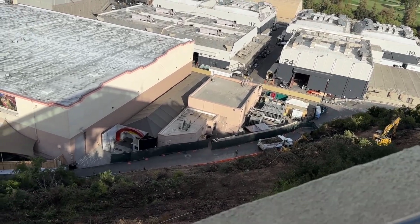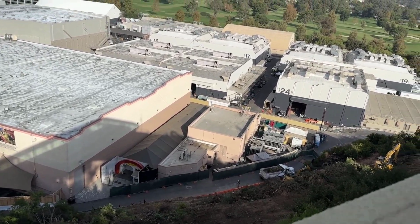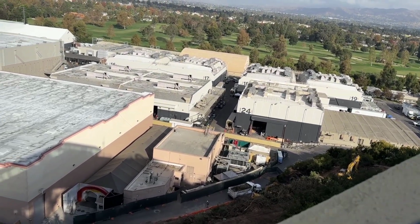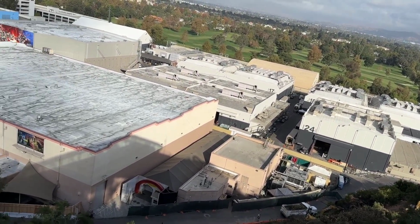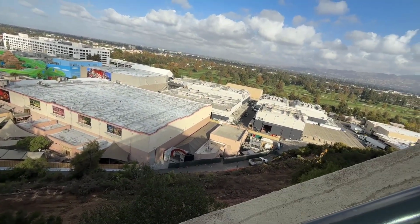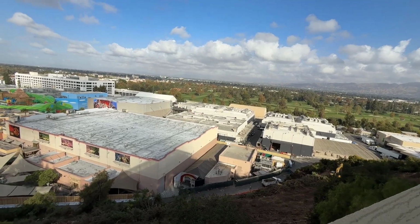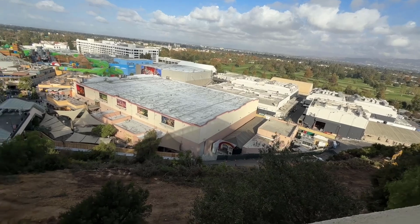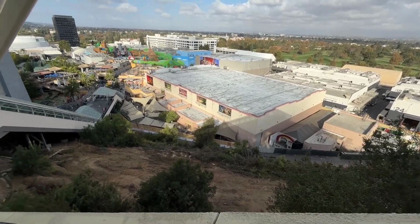All right, so let's start heading down to the lower lot. Typically when we're going up and down the Starway, this is our chance to catch up and post things to our social media from the upper lot, or heading back up from the lower lot. Not right now, because as you can see, there's a huge project going on behind the Mummy. That big building to the left, that is the Mummy.